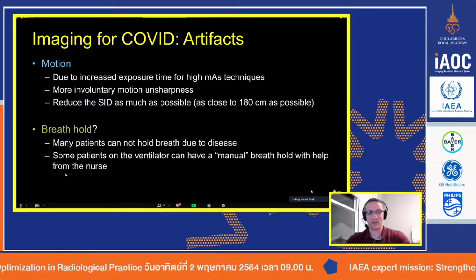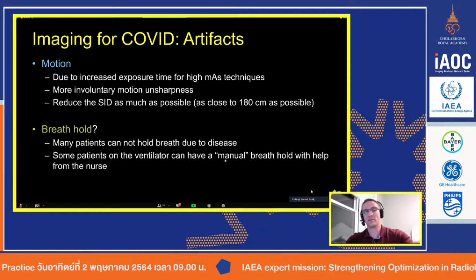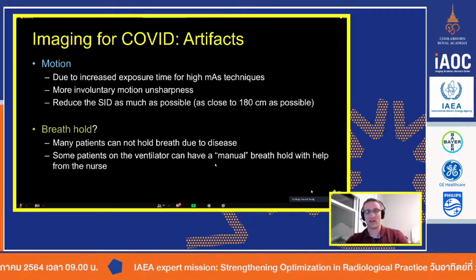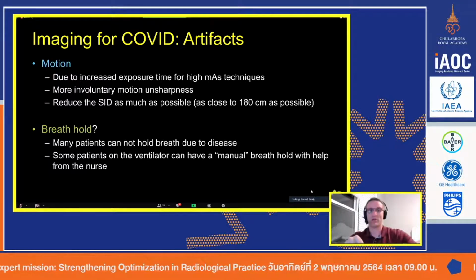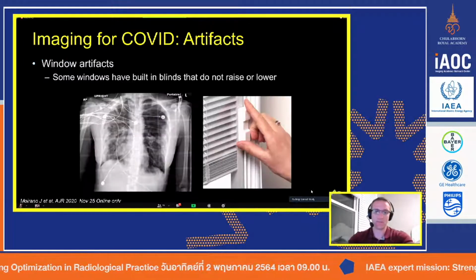instead of black. Some patients are on ventilators, and in this case, you're going to be in the room imaging down. But in that case, the nurse can actually manually pause the breathing for a split second where you acquire your image, and then they can turn it back on. So you can actually get an artificial or a manual breath hold.